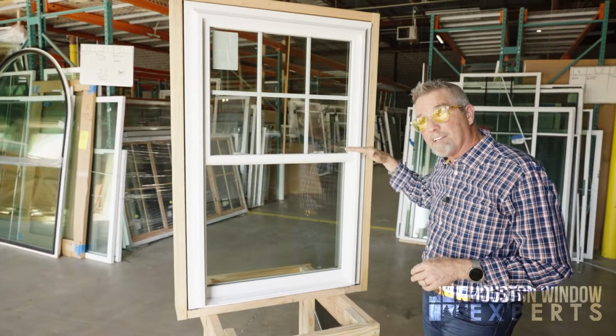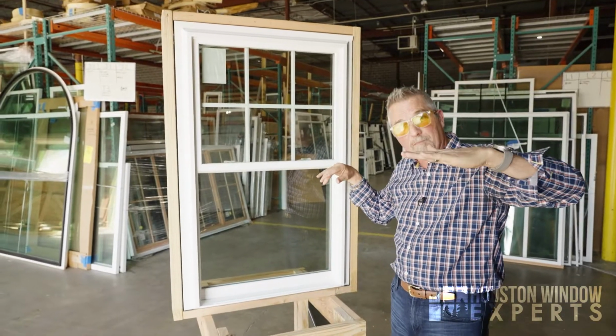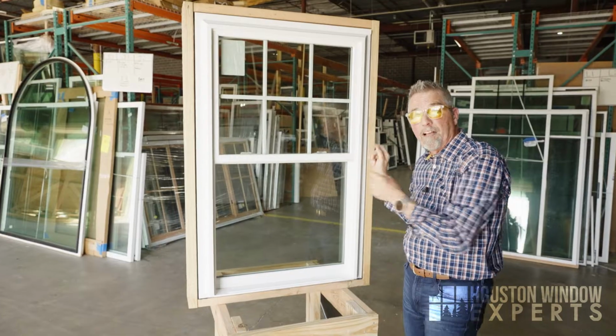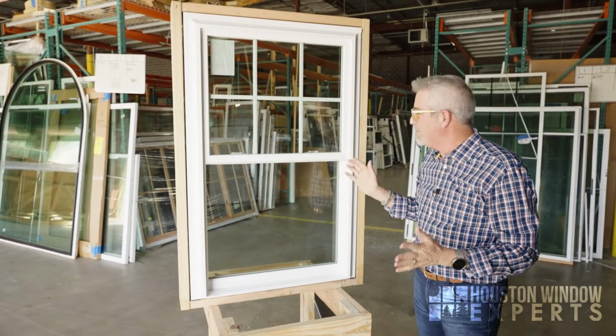Now, they have one other tier of this product. Remember, this is the very top of the line. They have one step down, and that particular product does have more glass. It is a little bit narrower profile, so maybe that would work for you. But overall, I like a lot of what I'm seeing here.